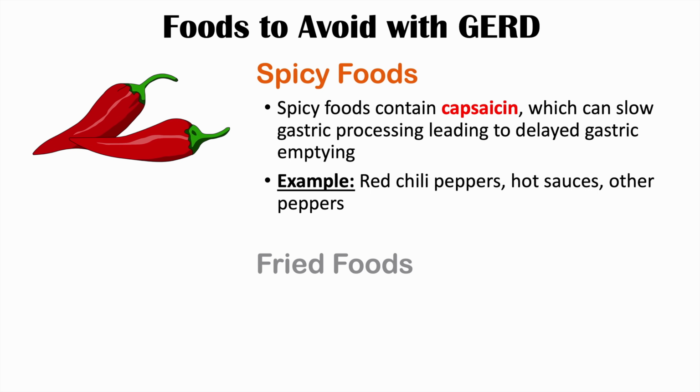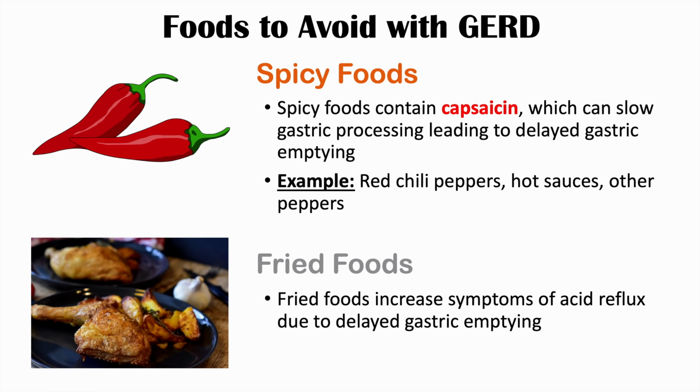Another category of foods that's best to reduce or avoid if you have GERD includes fried foods. Fried foods increase symptoms of acid reflux due to delayed gastric emptying. Gastric contents are not released as quickly from the stomach when we eat fried foods, like spicy foods, so this increases the risk of gastric contents entering into the esophagus. So again, spicy foods are best to avoid because they have capsaicin, which delays gastric emptying, and fried foods also delay gastric emptying, both increasing the risk of gastric contents entering into the esophagus and causing acid reflux.